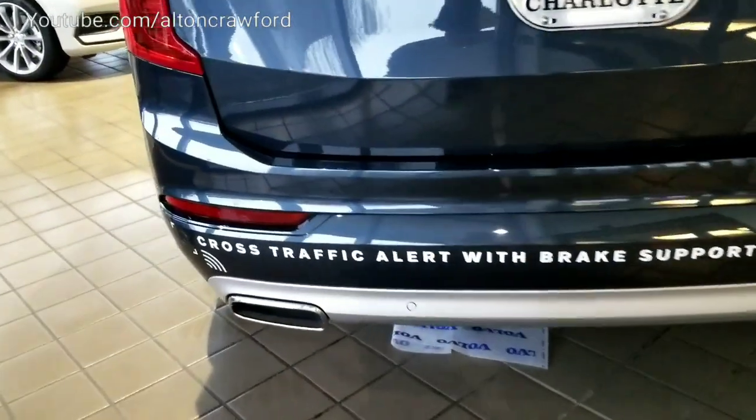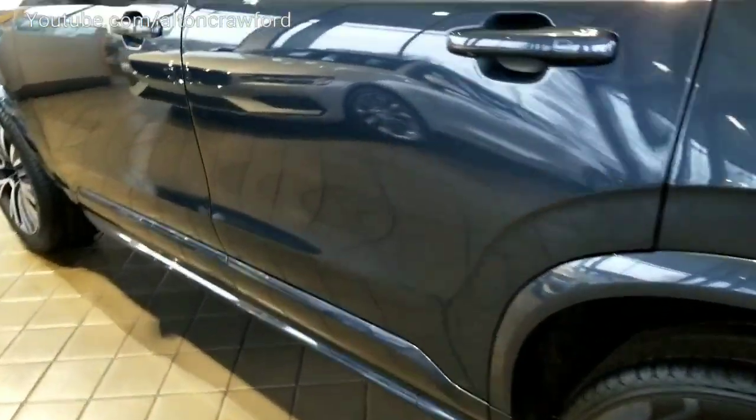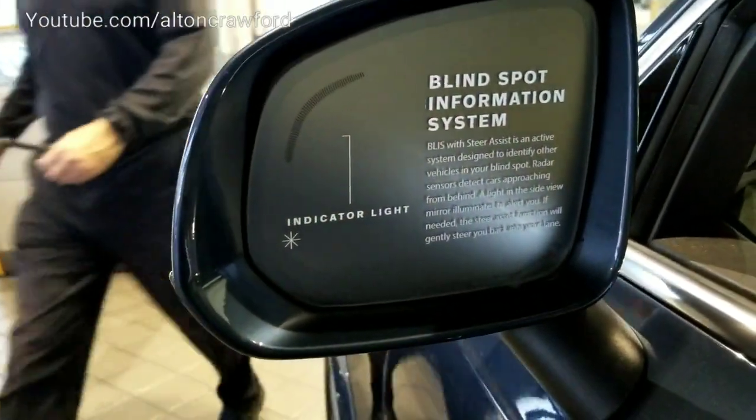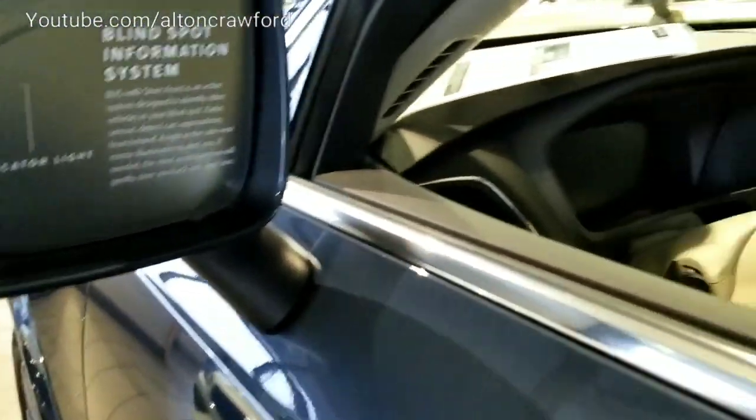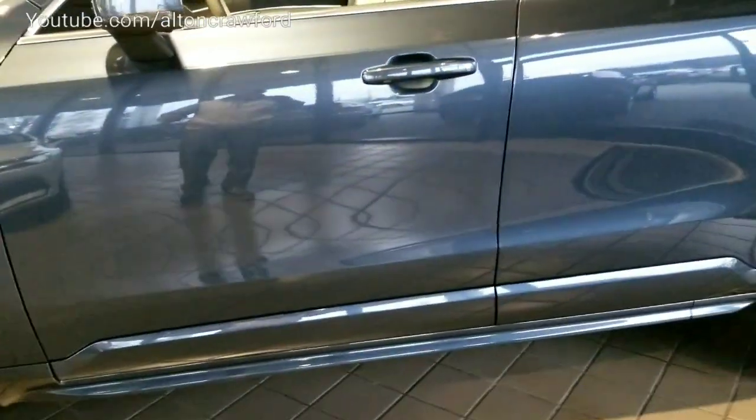Now, most awarded vehicle, safety. There's never been a fatality in a Volvo XC90, ever since its first day, since it came into existence.